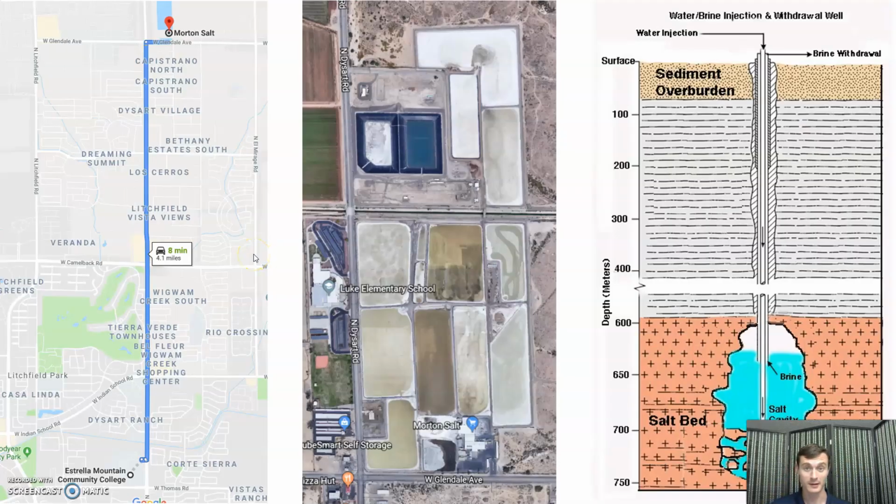Now, also on Glendale Avenue, there is something called the Morton Salt Facility, maybe the Morton Salt Production Facility. And what is the idea here? The idea is that there is a massive amount of salt that is needed for various other industries, right? Things like putting chlorine in pools. And how do you get the salt out of the ground?